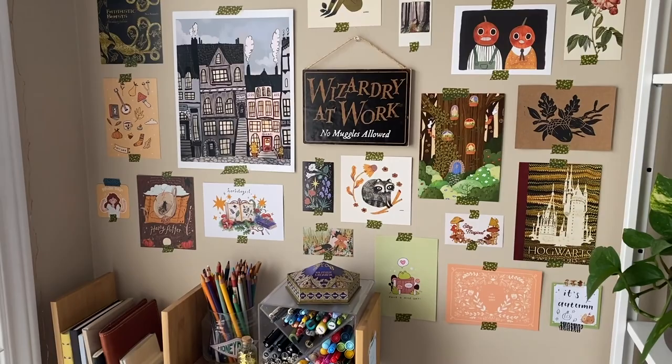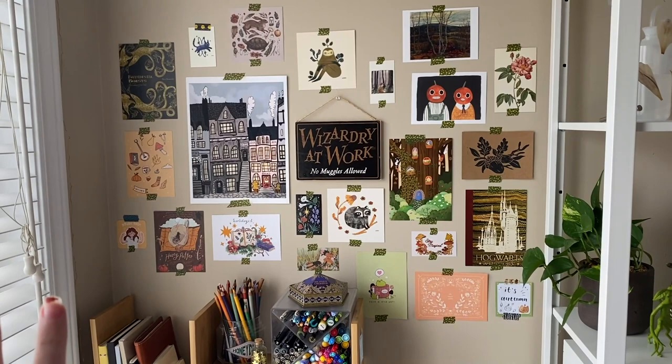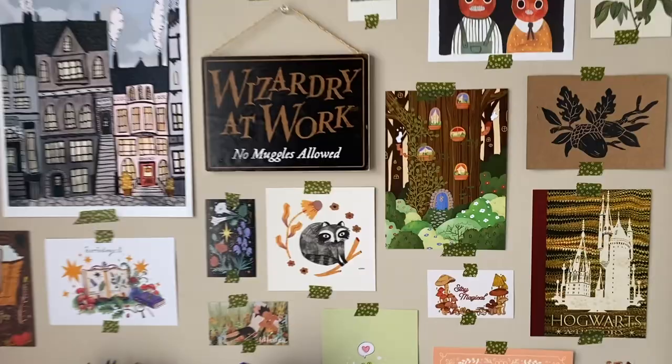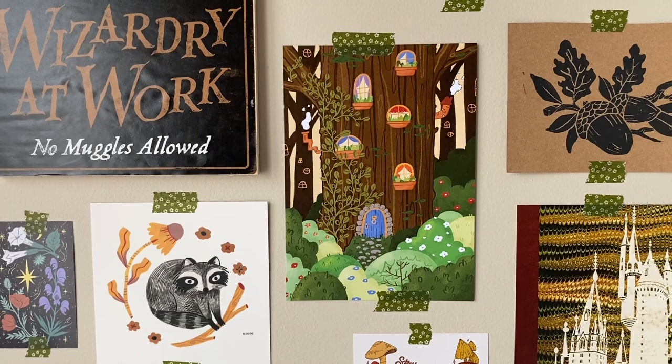Last night, I changed my gallery wall. Like every season, I try to change the prints and stuff to match the season. So obviously, I changed to autumn, and I really like it. You can see my little plant. He's growing so fast. I'm so happy. My prints on the wall. These will probably be in the shop by the time I upload this, but it's my first print I've ever made, so I'm really excited.